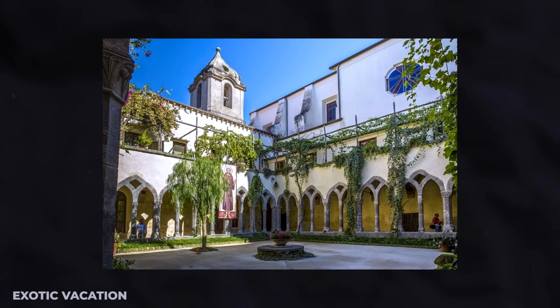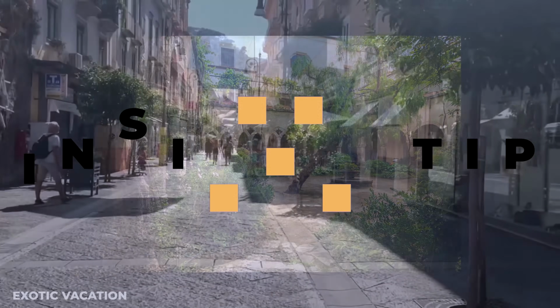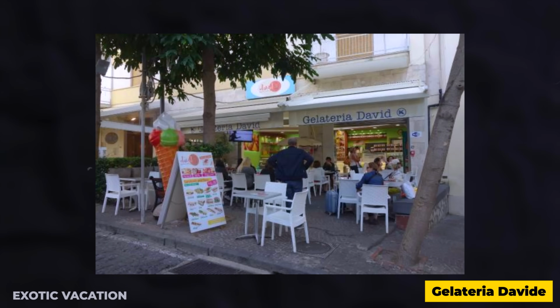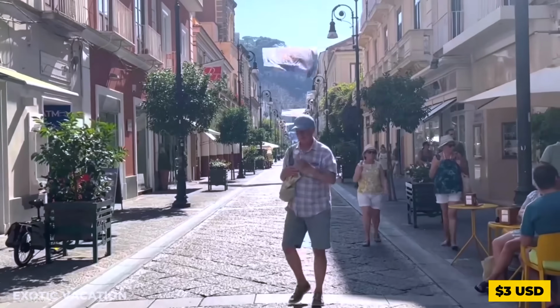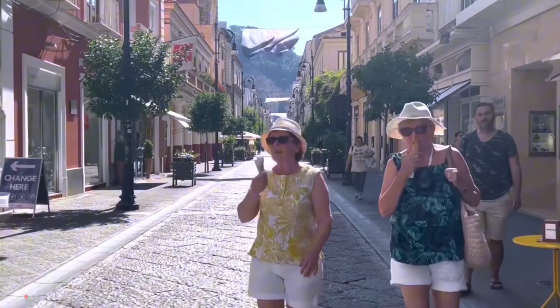This stunning medieval cloister is surrounded by beautiful gardens, making it a peaceful retreat in the heart of Sorrento. Insider tip: after your visit to the cloister, treat yourself to a gelato from Gelateria Davide, just a short walk away. They offer a wide range of flavors, and a scoop costs around $3, an ideal way to cool off and savor a sweet moment in Sorrento.